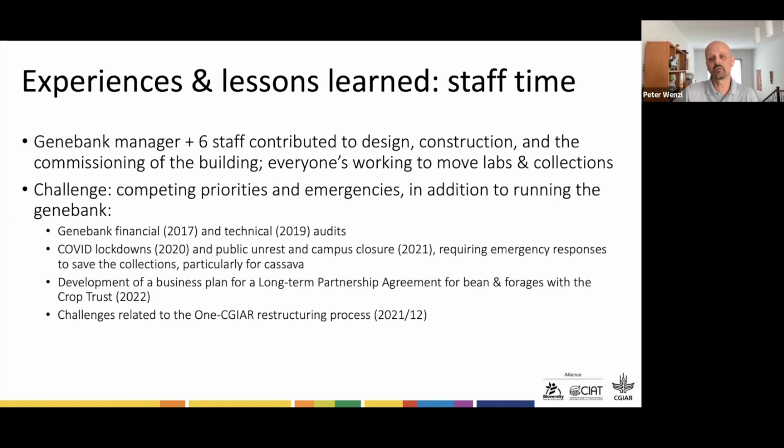Of course, everyone in the Genebank is going to contribute, moving the collections and the laboratories. And the challenge really was with all the competing priorities and also emergencies to keep things going. In addition, of course, to just continuing to run normal Genebank operations, we had a financial audit, a technical audit, then we had the COVID lockdowns, and in 2021 we even had a campus closure due to public unrest in Cali and the area. All these required emergency responses just to keep the collections alive, particularly the cassava collection.